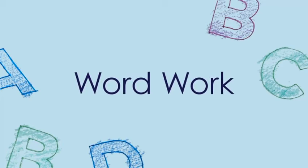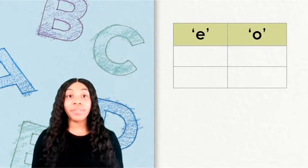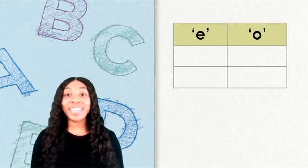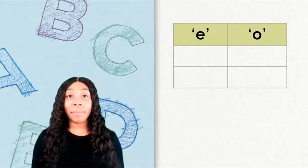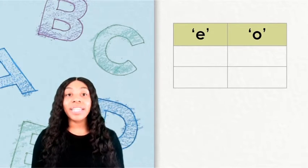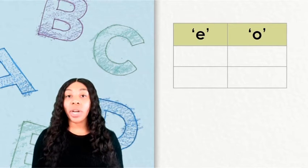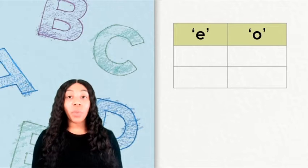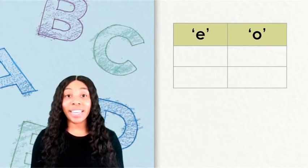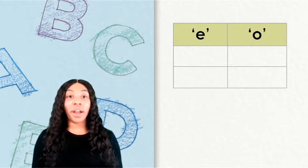Word work. We've been working with words that have the schwa sound spelled with E and O. Today, we will practice reading and spelling these words. Remember, the schwa sound at the end of words followed by N is most often spelled with E. We hear this in the word happen. When the schwa sound is before M, N, V, and TH, it is spelled with O. We hear this in the word from.